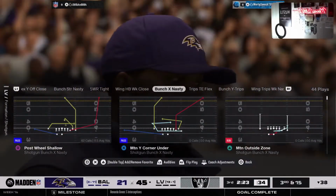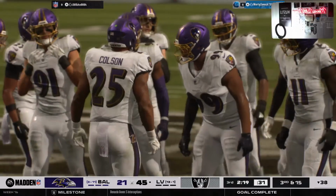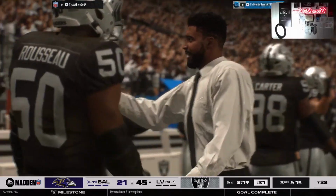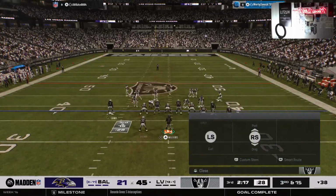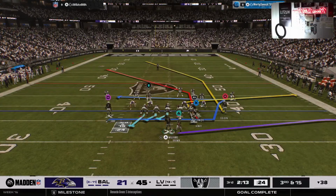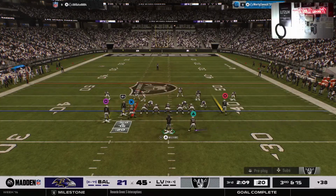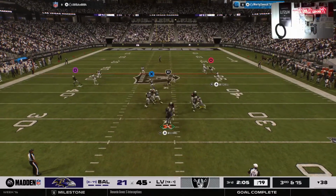Good luck defending that short yardage slant. Just not going to happen. There's a reason this is a go-to play for just about any quarterback in every situation. Offense looking to convert as they come up to the line, third down. Here he goes, third and long.